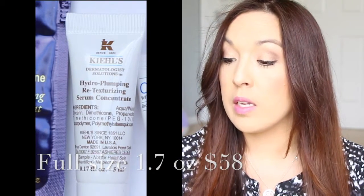And then we have an itty-bitty sample, which these are normally like free samples that you can get wherever. This is of the Kiehl's Hydro Plumping Retexturizing Serum Concentrate. I was going to say it's for hair, but I know Kiehl's is for skin. But when it says Retexturizing Serum Concentrate, I was kind of thinking serum, retexturizing, like hair stuff, but apparently I don't think so. I think it's for your face.